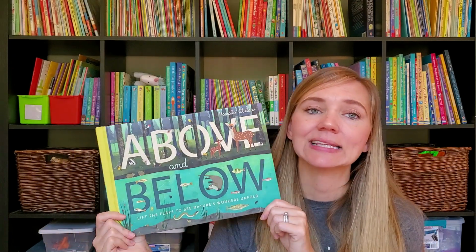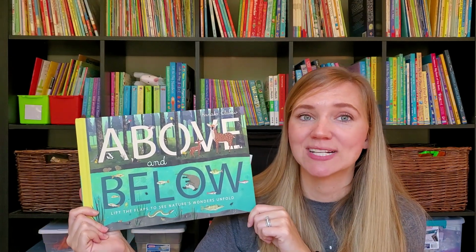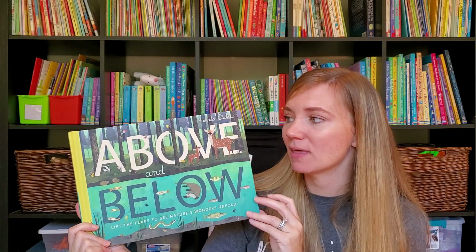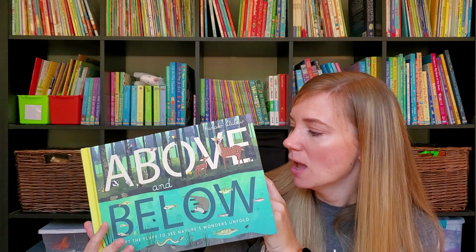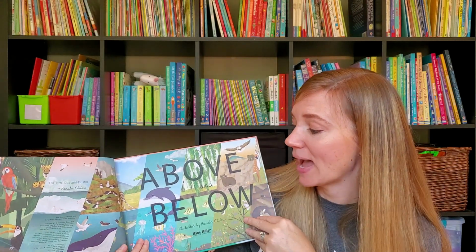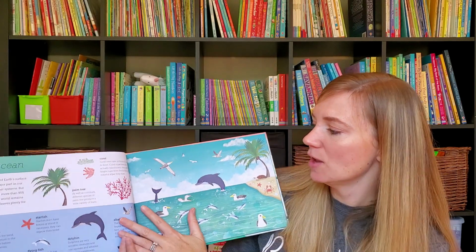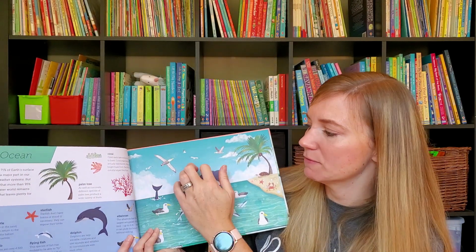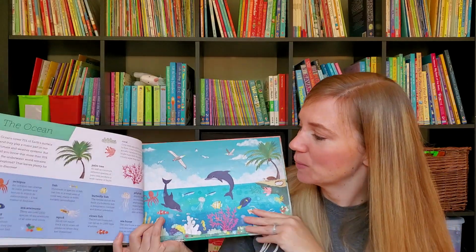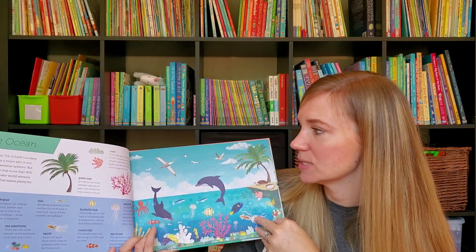The next book I have is Above and Below. I love all of Usborne's nature books, and this one's really cool. We've been using it this year with Exploring Countries and Cultures because we are going through different biomes. And so it has like the ocean, and then tells you some information here, and then below the ocean, the flap opens up and tells about the animals that are there.